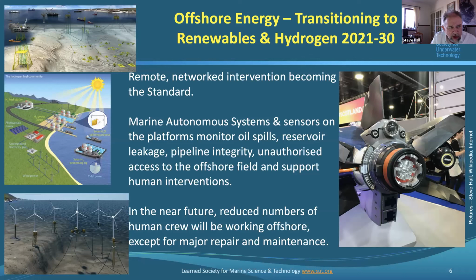Oil would be a feedstock for the chemicals industry, and for those parts of transportation and power infrastructure that can't easily be decarbonized. But we're already familiar with things like floating wind. That's now becoming a reasonably mature technology.